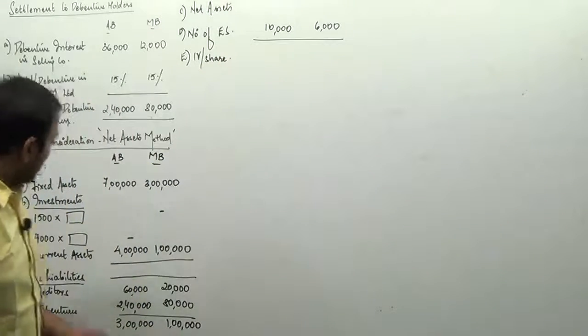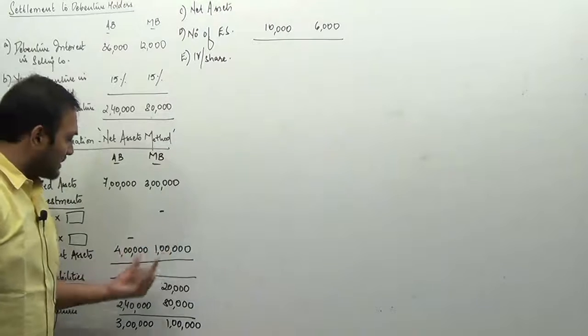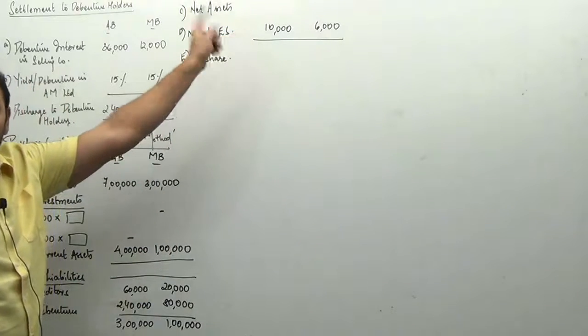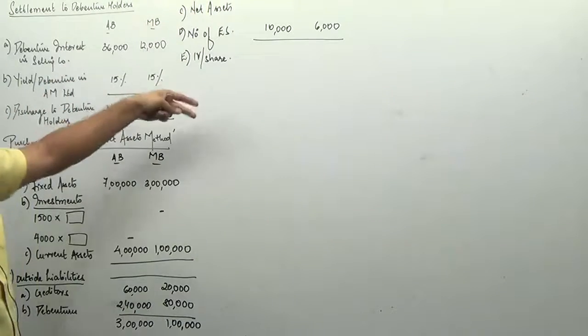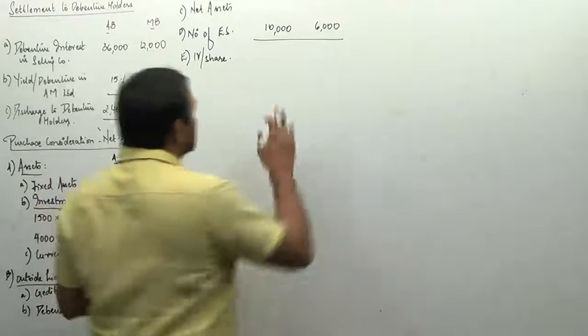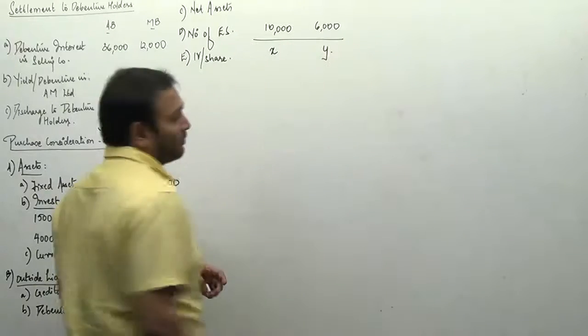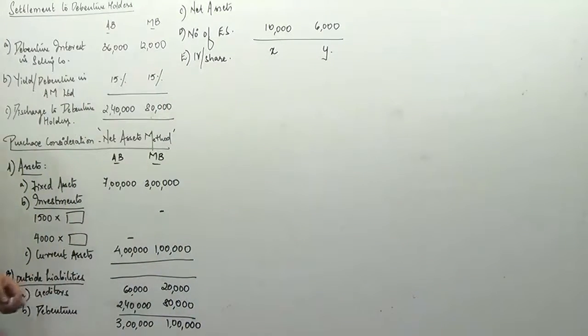How will we get it? First of all, without having these totals, I can't get the asset total. If I can't get the asset total, I can't fill up my net assets figure. If I can't fill up the net assets figure, I can't even get your intrinsic value. Let's assume this is X and this is Y. Interdependency exists there, so let's take two variables, X and Y.